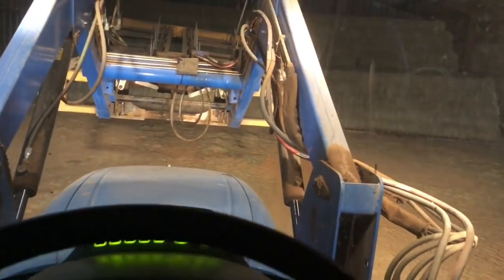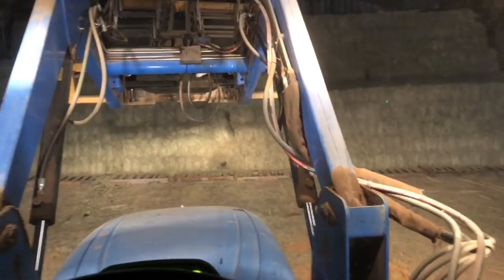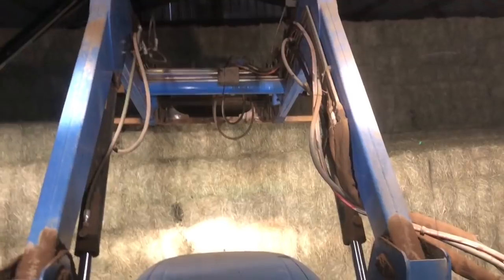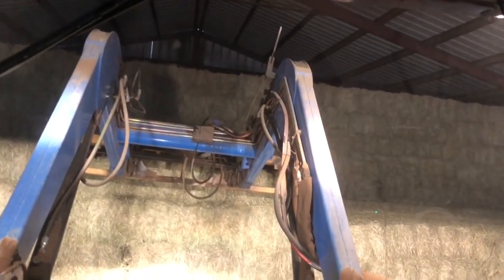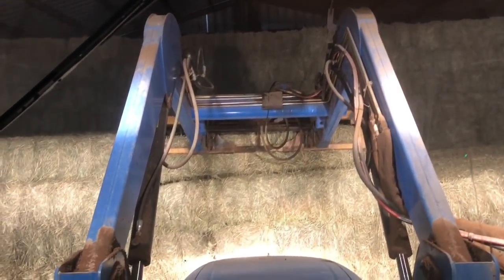And actually I'm fixing to load. That's what I'm doing now, and I can't do it one-handed, so there's no way. So anyway, I'm about to start taking hay. I'm gonna load it on the trailer for the feed store.